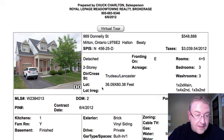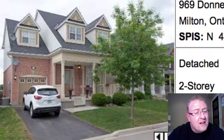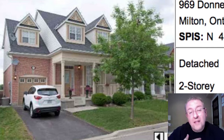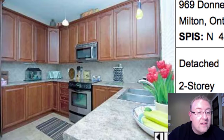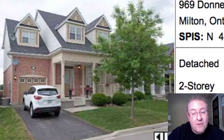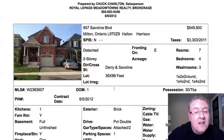Donnelly 548, a single car garage, a Powell model, and it backs onto a busy street, right? Like it's got a walkout basement, but you have this huge, like 12-foot fence. Your yard feels like a prison yard to me, and you've got 2-car parking in the driveway. But I just don't see this one at 548. I think the numbers should probably start with a 4 in the beginning.